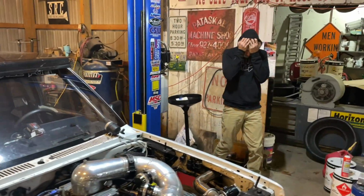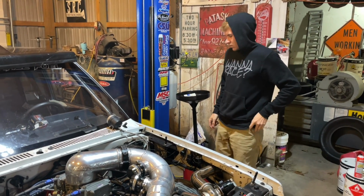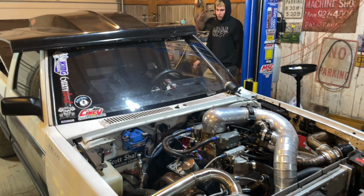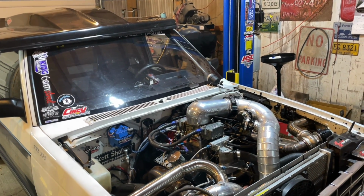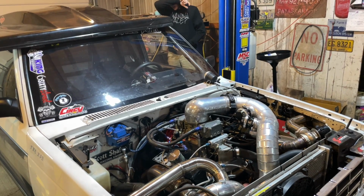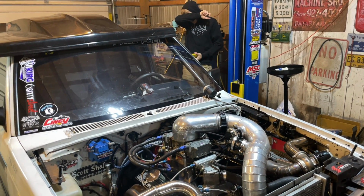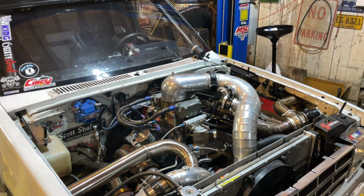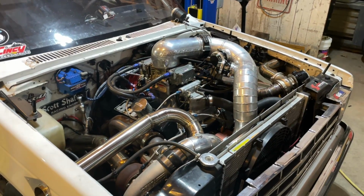So how many passes do you think it's got on this oil? It's been in there for a month, hasn't it? Yeah, it's probably about a month. So I'd say 30 passes. 25 maybe. Really, the hard part on it is warming it up and shutting it off all the time, because it takes so long to warm it up. And we've been doing more of that than we have been racing it down at the pad.